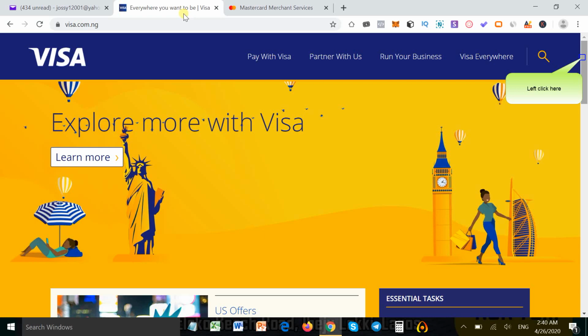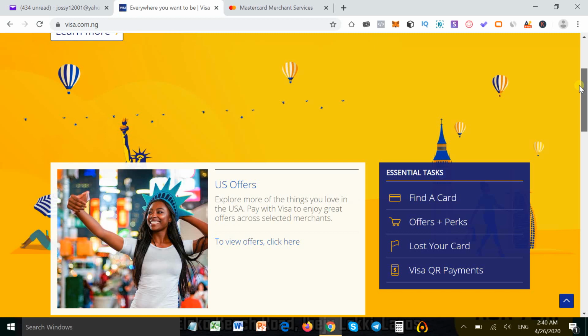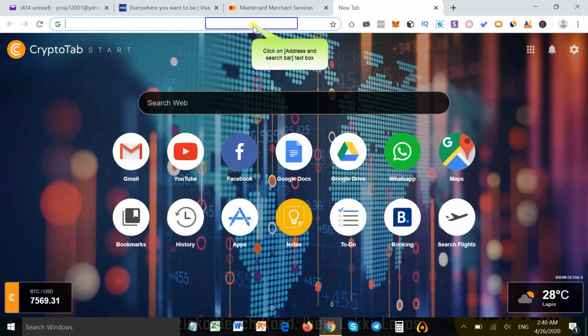Maybe you are in the US or away from home, you can just make payment with this product. All you have to do is go to your nearest bank and open an account. From where you open an account, you request for either a Visa card or a Mastercard. A Visa or Mastercard looks something like this.